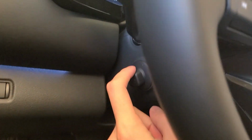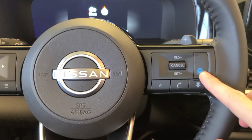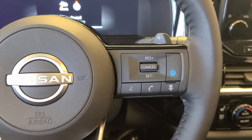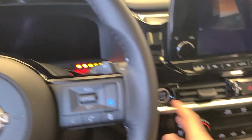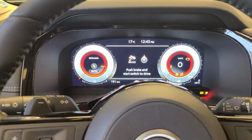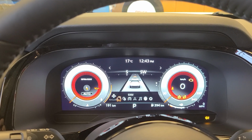There is an electronic tilt and telescopic, so you can move the steering wheel in and out using that little electric control right there. This one does have the ProPilot Assist, which is steering assistance, as well as the intelligent cruise control, which will follow the flow of traffic. If your cruise control is set and somebody slows down in front of you, it will automatically match that person's speed. Push button start, of course, and they've got a full digital display in front of the steering wheel here. You can totally customize that, which is really cool. So right now, if I get rid of that screen there, you can get your digital speedometer up there.